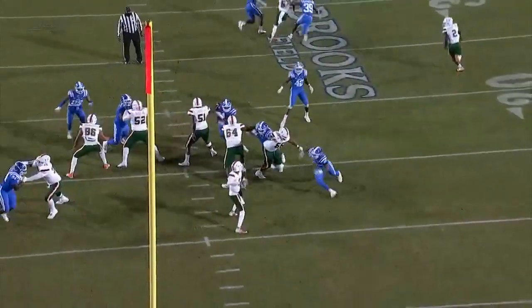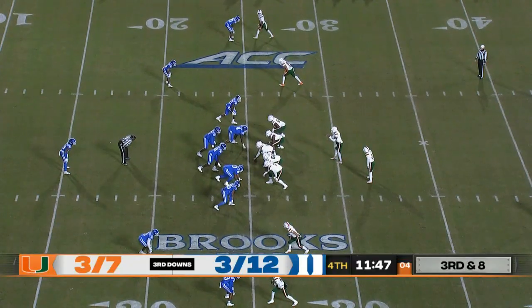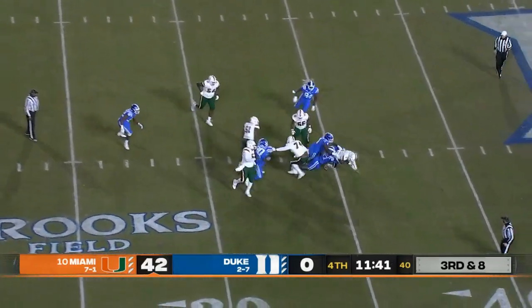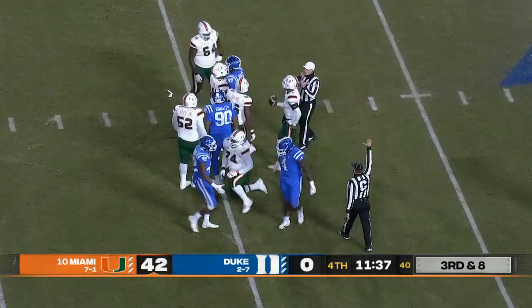N'Kosi Perry, he kind of attacks the line of scrimmage. They pull the guard. It looks like run. You've got guys up front coming off the ball, which has really helped their run game. Low snap. They're able to stay on his feet, trying to spin away from the tackle, but can't do it.